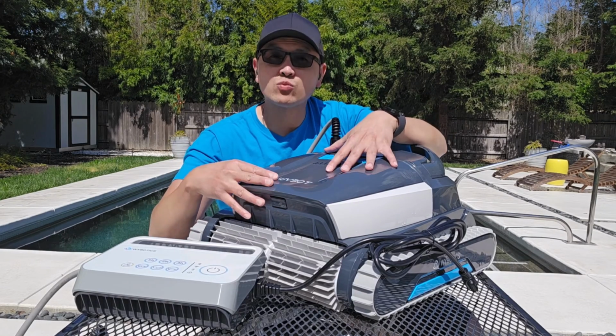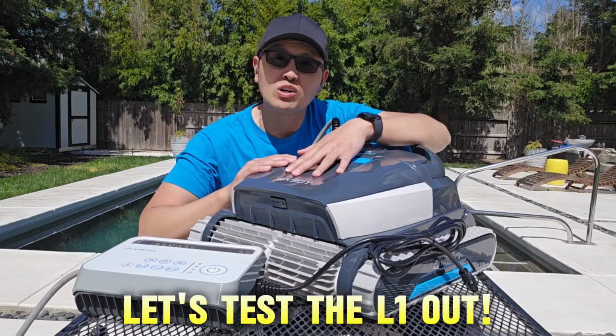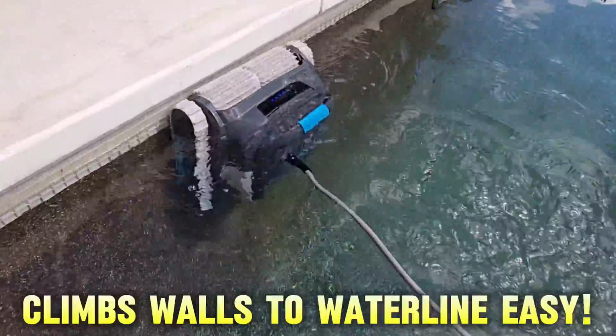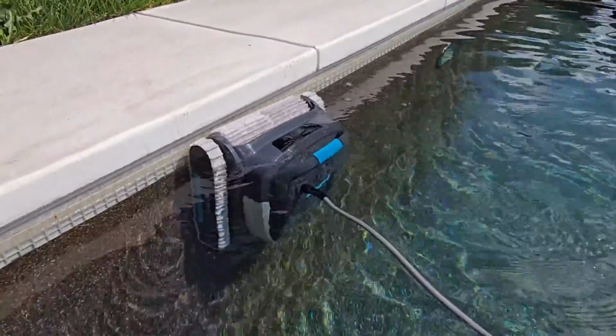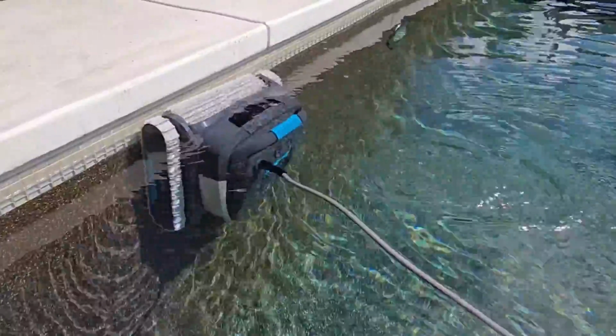So I talked a lot about this Wybot L1 here. Let's finally put it inside the pool and I'll show you how well this actually works. All right, guys, so take a look at the L1. Climb up my water line right there. No issues at all climbing these very steep walls. It's about 5 foot tall up here and it's able to climb all the way up to the water line and scrub it. So that's awesome.